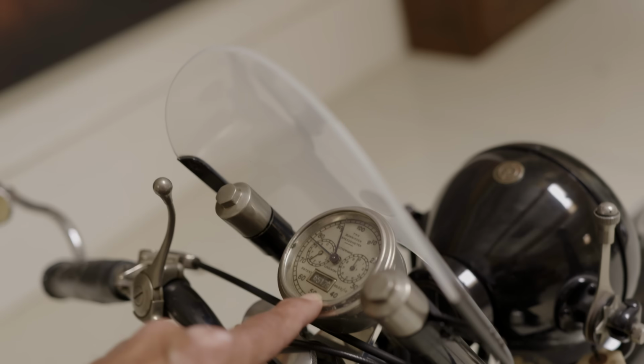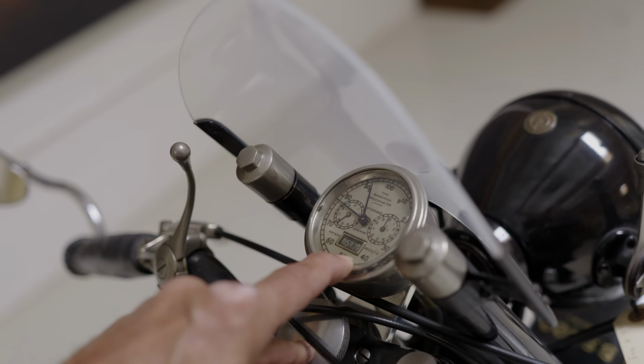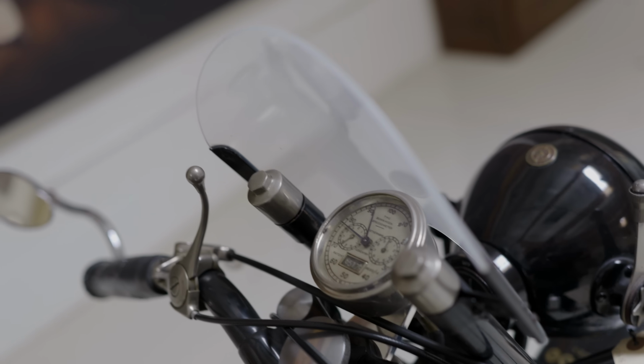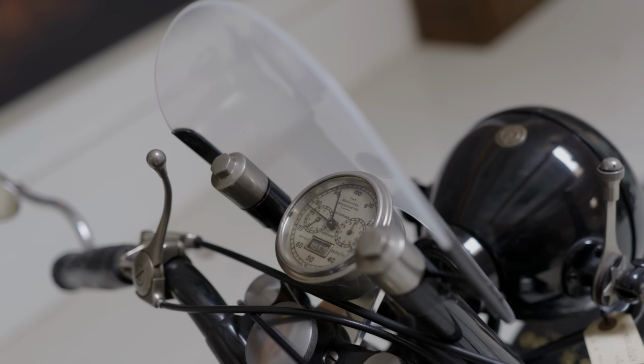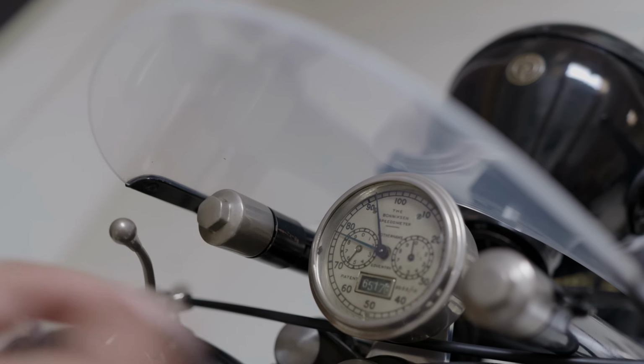This is called a Bonniksen speedometer. And this was built by a watchmaker. Oh, really? I believe he was Dutch. He was the inventor of the carousel. No, that's right. Okay. The idea was that most motorcycles vibrated, so the needles would go like this.